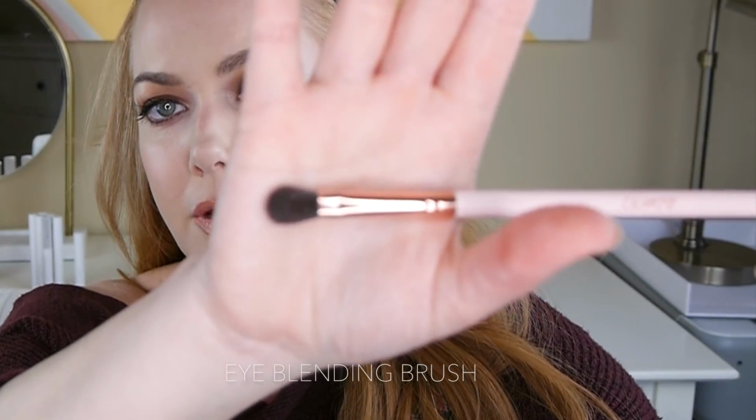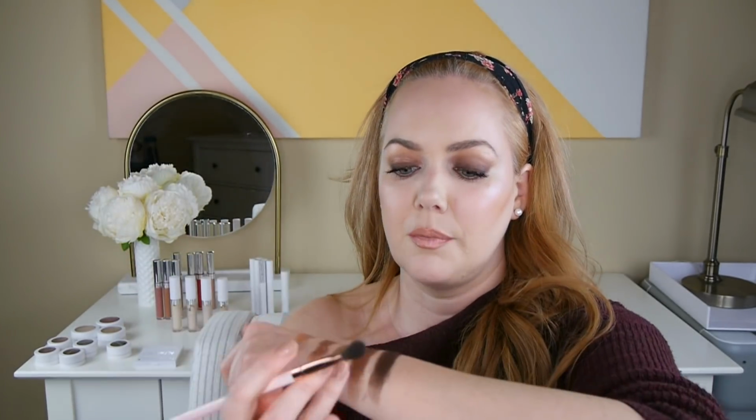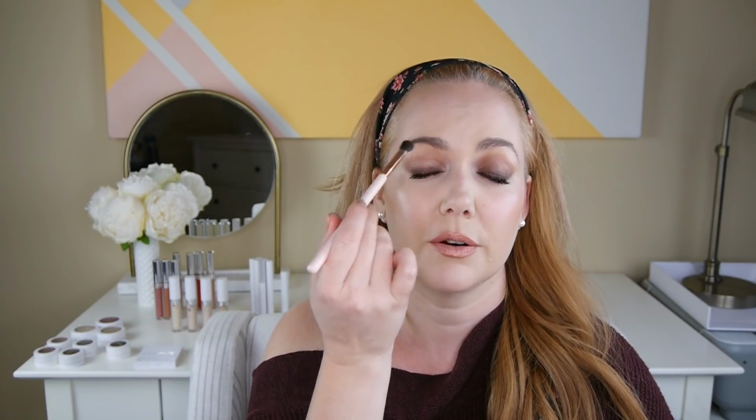So I apply this on my lid close to the lash line, and then I take a fluffy brush from Colourpop. Mine has the pink handle. I believe they all have white handles now. And then what I do is I take this and I'll press the shadow where I want it, and I'll usually lay down a powder crease shade first, and then I take this brush and I just fluff it around the edges and I just buff those edges out.